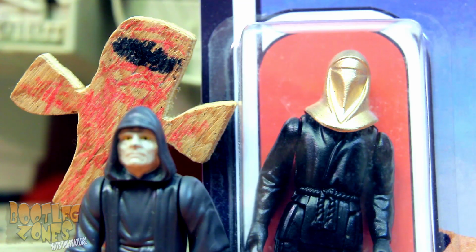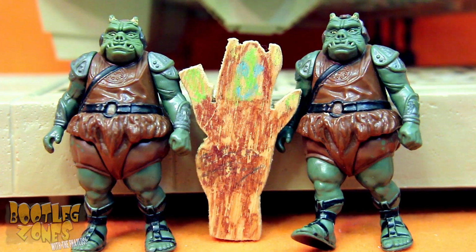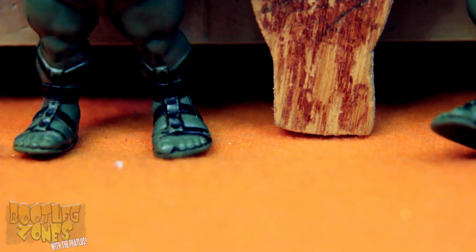Now, since I know a lot of you aren't going to be able to get the wooden bootleg, I'd say just pick up a Headman bootleg from the Uze series. They're pretty plentiful. The Gamorrean Guard, once again, very similar, but here's the way to tell them apart. The bootleg wears brown boots, and the real ones wear sandals.